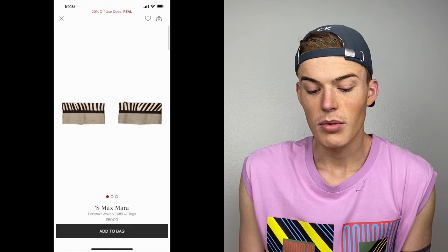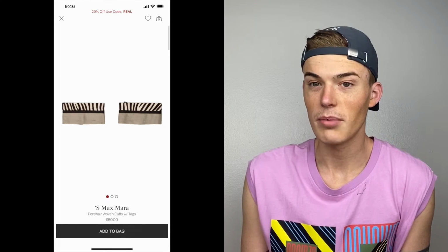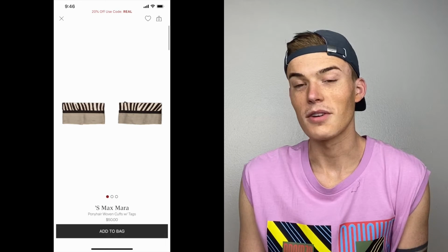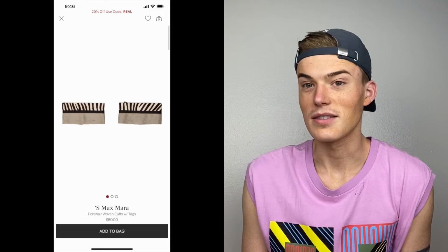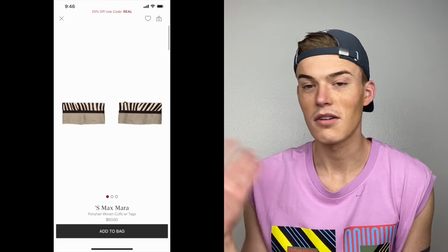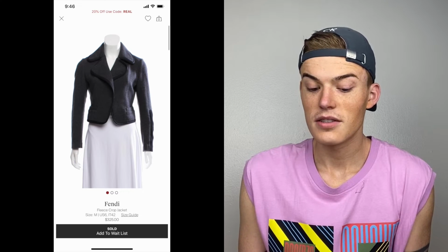These S Max Mara pony hair woven cuffs with tags. I've gotten 3 pair of these from the same consignment store for like $5 each, and they price them at $50 every time, and that's fine because turning $5 into whatever I'm gonna end up making, like 15, that works for me.